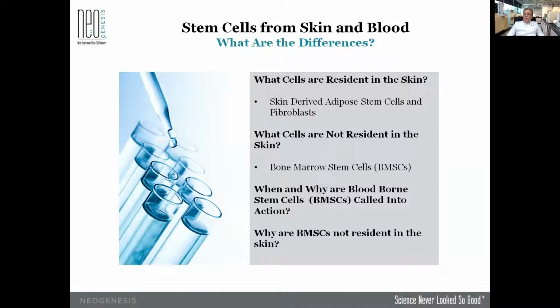But what stem cell types are resident in the skin? Of course, it's skin-derived adipose mesenchymal stem cells. They reside in the dermal layer as well as just underneath the dermis in the fat pad. They're resident in most all of our tissues throughout the body. They're there to maintain and heal all of our tissues.